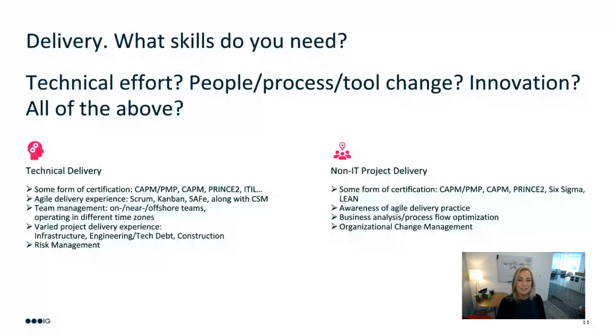For non-IT projects, think you're rolling out a new way of working, you're tweaking an existing way of doing business, or you're standing up a new org. Here are the skills your project manager will need. To call out just a few, business analysis. We have seen in our time here that project managers need to be able to ask great questions.